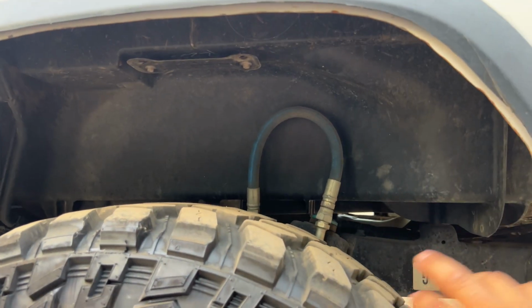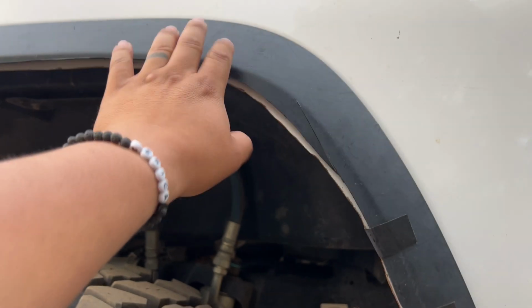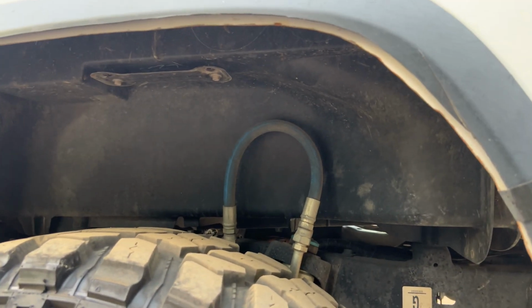It's all nasty. Right here, you can see where I cut the fender so I could get more articulation. And I also cut the black plastic. I cut a little too far, you see that? I gotta get a new piece of that so it looks a lot cleaner.